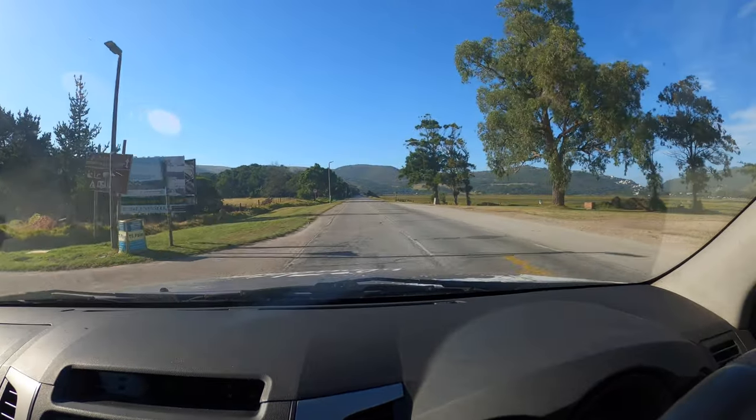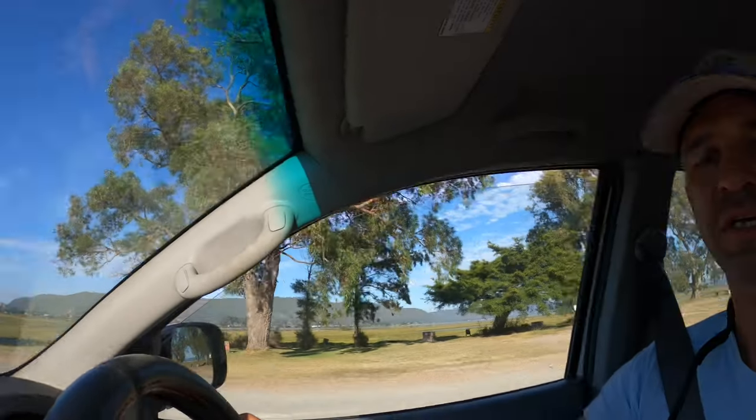Okay guys, so the last spot that I'm going to show you is the launch site at Leisure Isle. So it's actually on your way out, on your way to Plett, out of Knysna. You take that turn off that says Leisure Isle and you drive down this little path, and then you turn right onto the bridge and you drive over this little path, and you just follow that path all the way to the end.